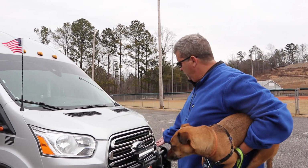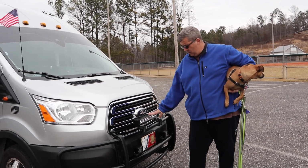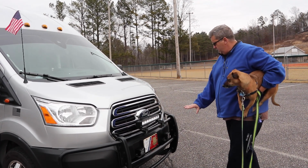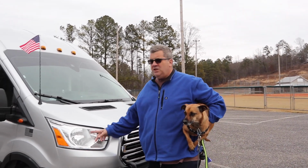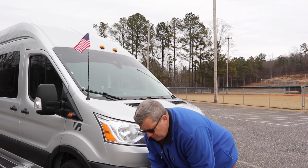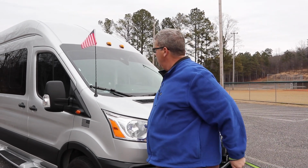But for example, I added a brush guard up front and I got a PIAA light bar and some Rigid Industries fog lights, and this is just for my benefit. I also changed out the low beam headlights to LED bulbs, and they made a big improvement. Not as much as I'd like them to, but they made a nice improvement.